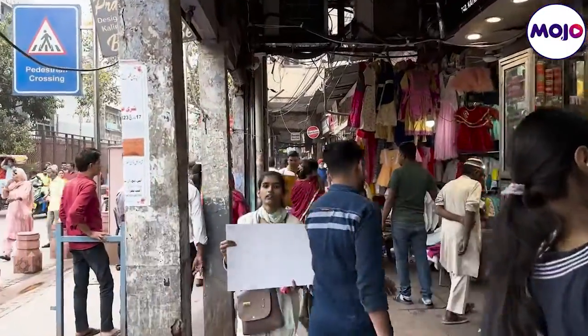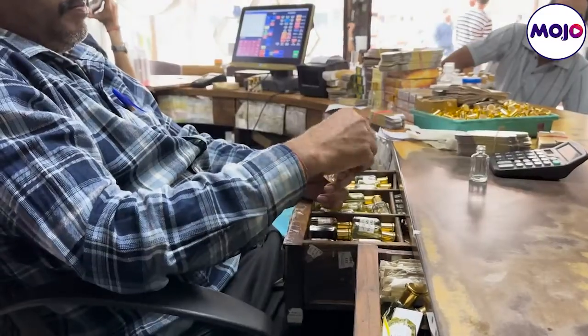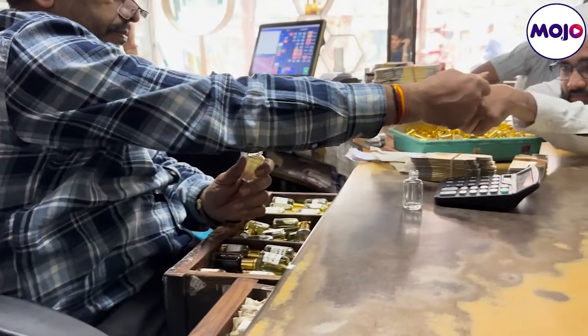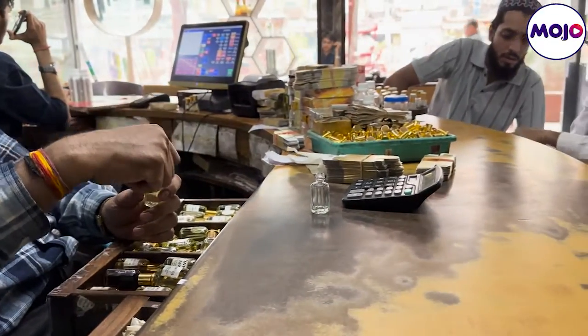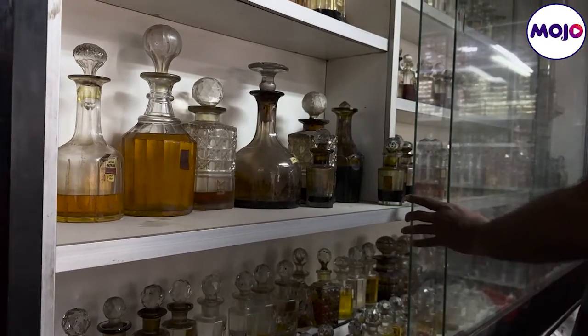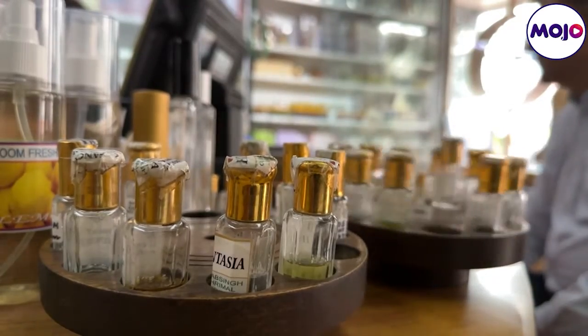As far as fragrances are concerned, international people are not much aware of these things right now, and they are more aware of the Indian incenses and the incense sticks and cones, like the dhoop, agarbatti, those kind of stuff. So they are more inclined towards these things, which are more Indian in nature.